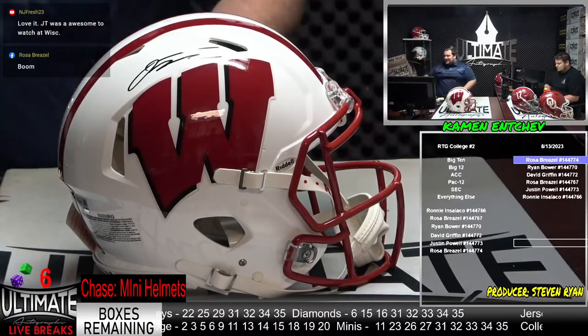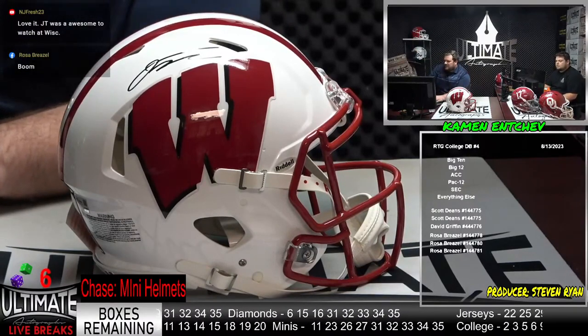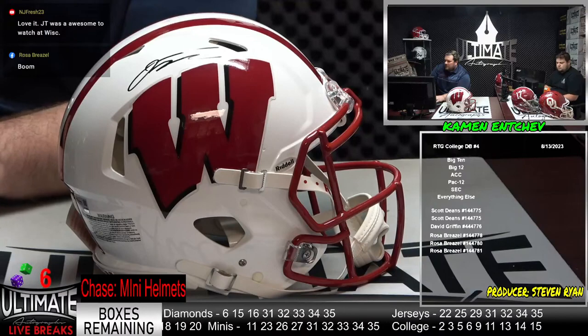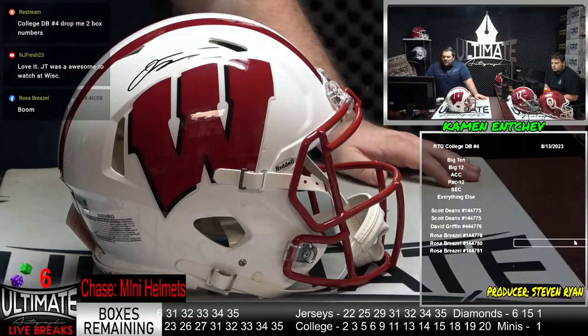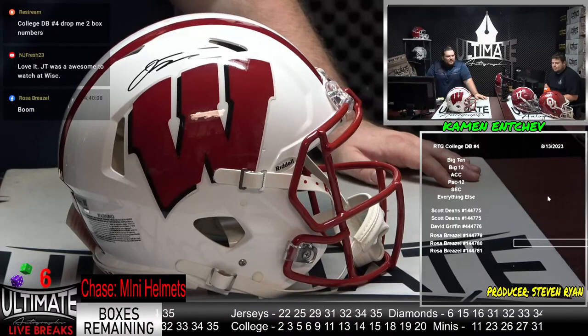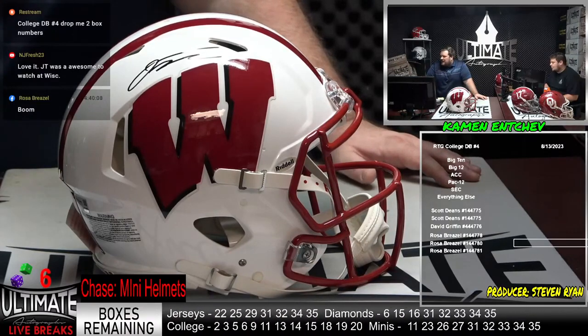We'll see. We have the college double is next. College double number 4. Drop me 2 box numbers, Scott, David, and Rosa. And we'll put the Wisconsin lid here when you get a second, Steven. We do have a lot of Alabama lids that are consistently on the desk. We'll mix it up a little bit. I do have the Tua behind me as well.